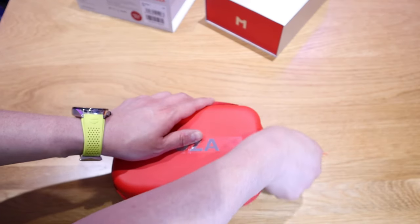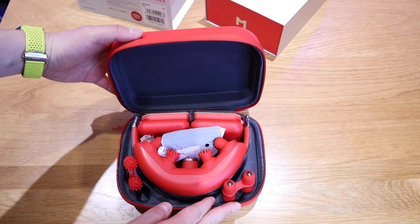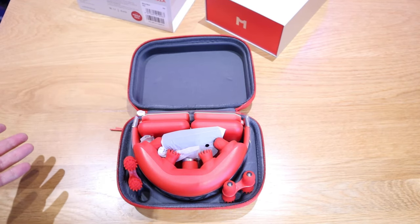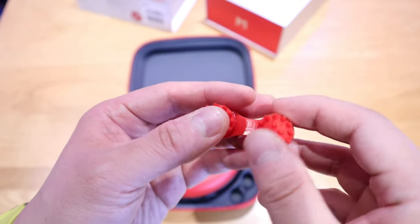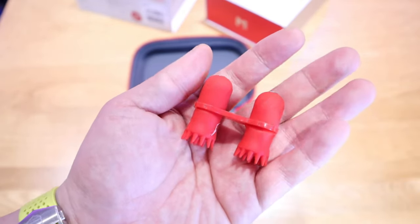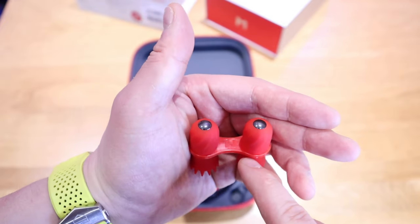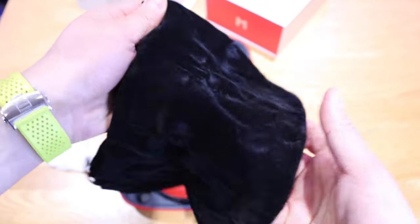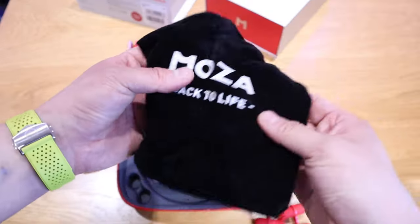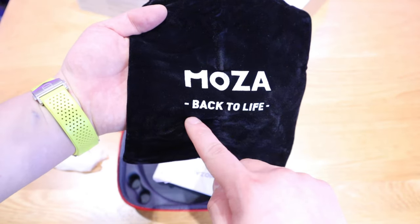So if we were to open it up, the moment of truth, people. Look at that. So we have this really interesting looking, very soft, but looks like, I have to say, octopus, two of them holding each other. We've got another one here. Right, so this is the actual pouch. Yeah, so the pouch itself is MOZA, back to life. I love that word, back to life.